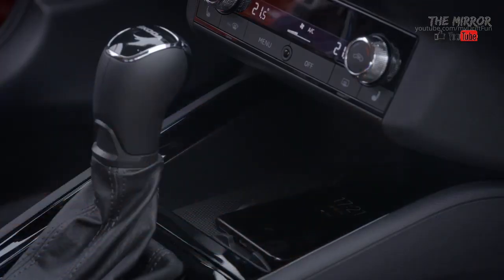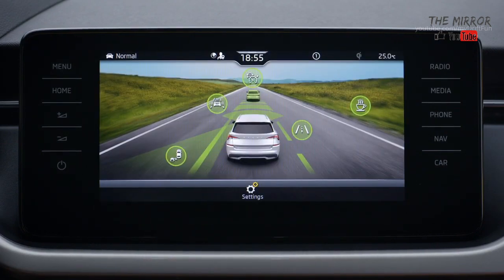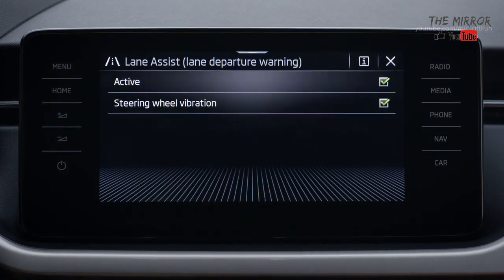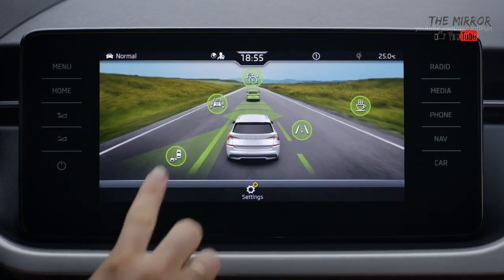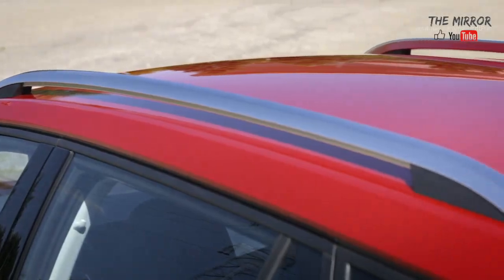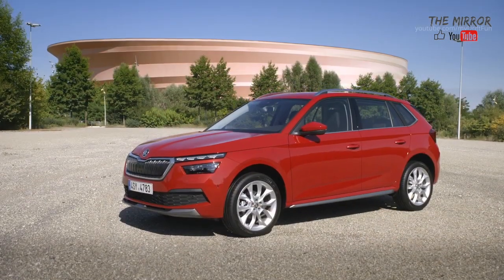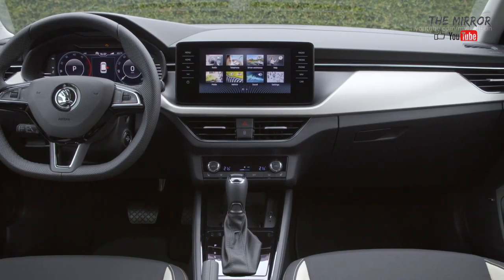As standard, all engines come with a 6-speed manual gearbox, 5-speed for the 1.0 TSI outputting 70 kilowatts. A 7-speed DSG is available as an option for all versions with power outputs of 85 kilowatts or more. For the brand's first city SUV based on Volkswagen Group's MQB-A0 platform, Skoda has developed a new chassis that combines the advantages of an SUV with the agile driving characteristics of a compact car.